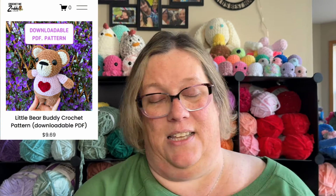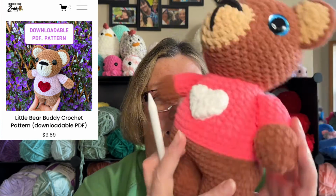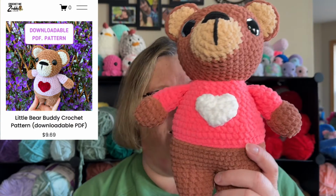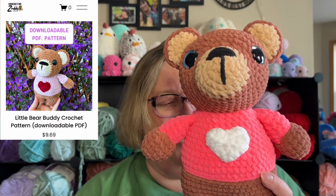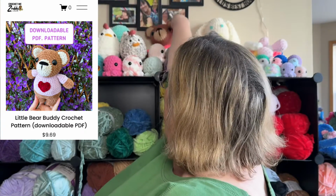You have to go to Crochet Me Zaddy's site to buy him. His site is crochetmezaddy.com, I believe, but I'm going to have it linked below for you. Don't be alarmed. All the pricing is in Australian dollars. It's going to say that this costs $9.69, and it does in Australia. But in USD, that's $6.38. And these big eyes, the keeper. There you go, Fred.